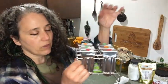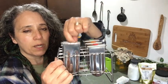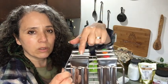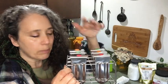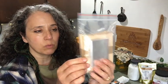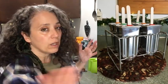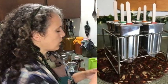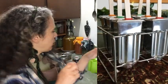So how these work, I haven't used them yet, but you've got your rack here that holds the popsicle mold. You pour your mixture into the mold. You put your bottom, or top in this case, since it's upside down, on there, and then you're going to take your bamboo sticks, which are washable and reusable, and just insert it in there and then freeze it until it's set. And then when you're ready to eat them, once they're fully set, you just want to warm that up in your hands to loosen it, and you should be able to slide that right off.